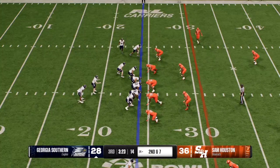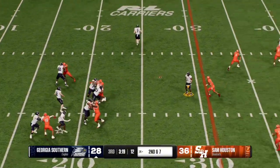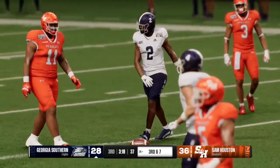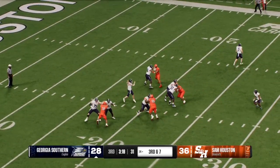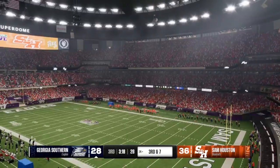Wide receiver now comes in motion. Wants to throw on 2nd down. Can't make the catch, and it'll be 3rd down. He had that thing and just lost his concentration. Well, it's a good route by the wide receiver. He gets to the middle of the field. I think he just took his eyes off the football.